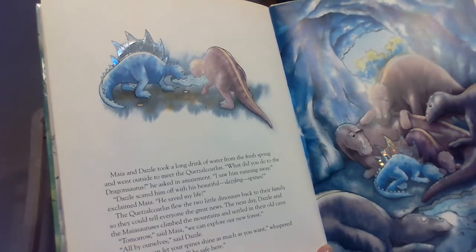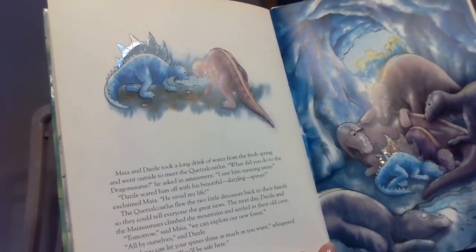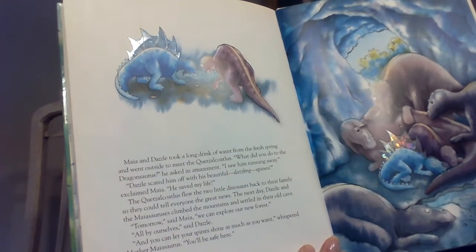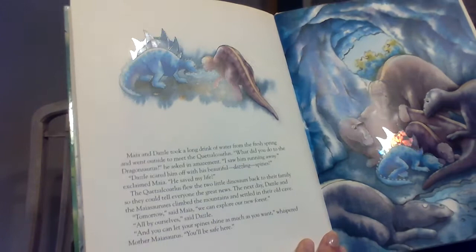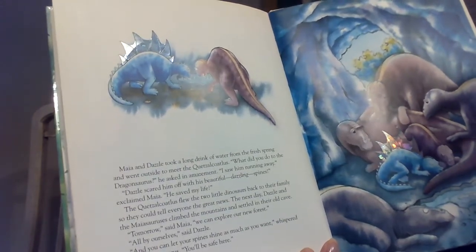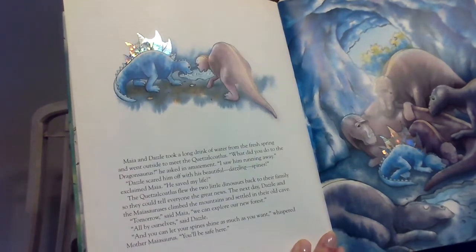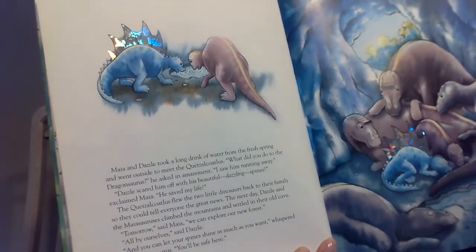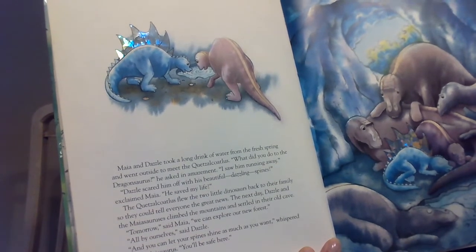Maya and Dazzle took a long drink of water from the fresh spring and went outside to meet the Quetzalcoatlus. "What did you do to that Dragonsaurus?" he asked in amazement. "I saw him running away." "Well, Dazzle scared him off with his beautiful, dazzling spines. He saved my life." The Quetzalcoatlus flew the two little dinosaurs back to their family so they could tell everyone the great news.